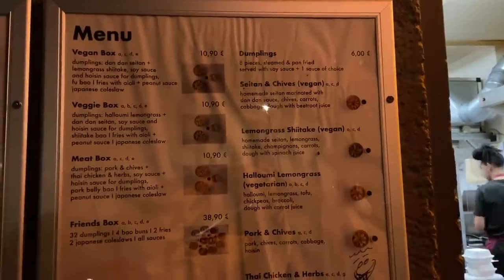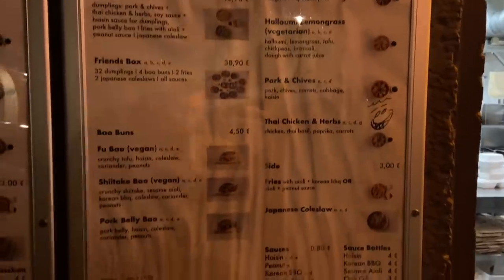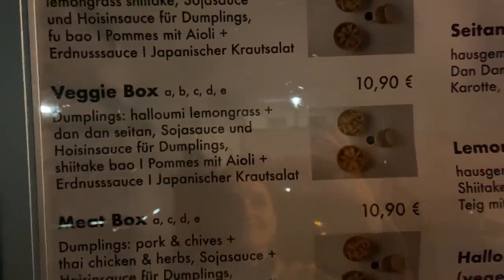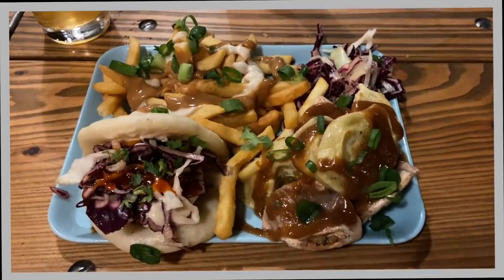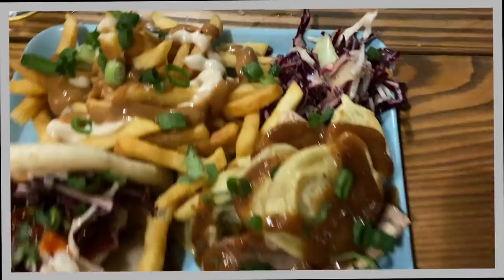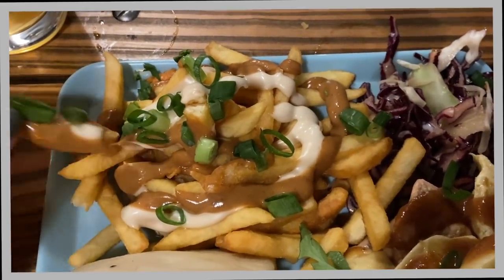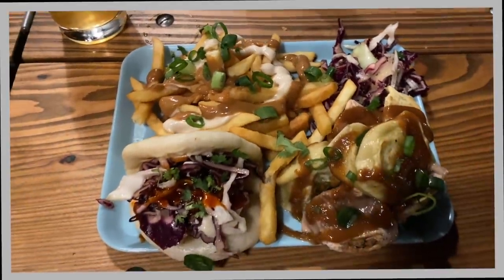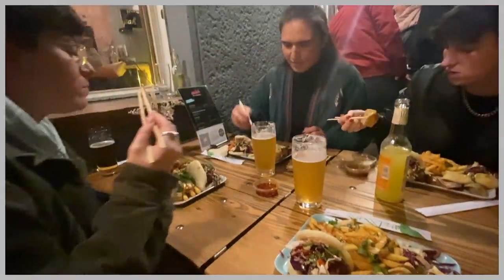So we went to this place for Asian fusion and yeah, they just have really cool things. It's very hard to choose. But in the end, I went for the veggie box with dumplings, and then it also had the shiitake bowl and also fries with aioli, peanut sauce and Japanese cabbage salad. So it really has everything that you need. And it's such a funny idea to pair fries with peanut sauce with Asian food. It was so good.